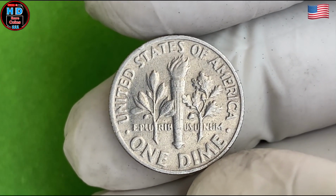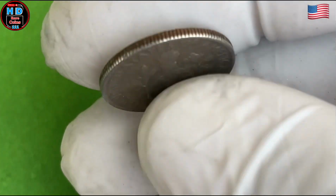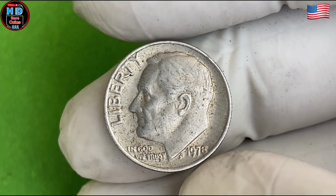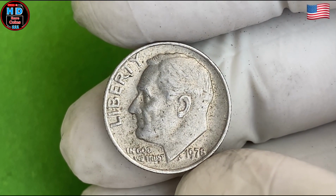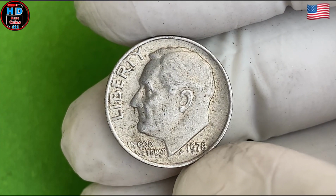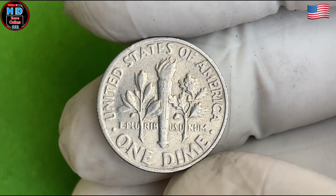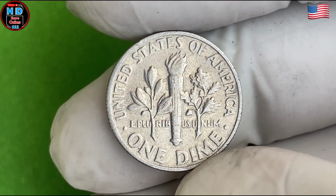The 1973 Roosevelt dime was produced during a time when the U.S. was experiencing economic challenges and transitions. The Vietnam War had just ended, and the country was navigating through inflation and an energy crisis. In fact, 1973 marked a year of change in many ways. The U.S. dollar was undergoing shifts, and the country was adjusting to a world that was rapidly changing.